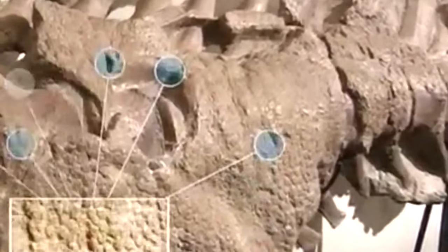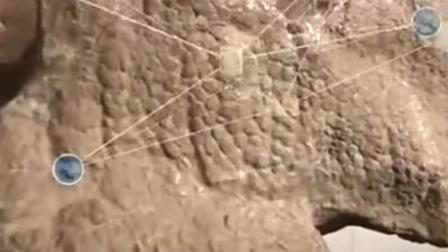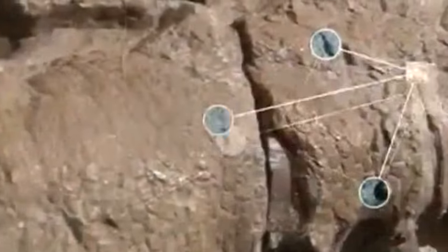Then another discovery. The tail was covered in fossilized skin. It had been mummified.